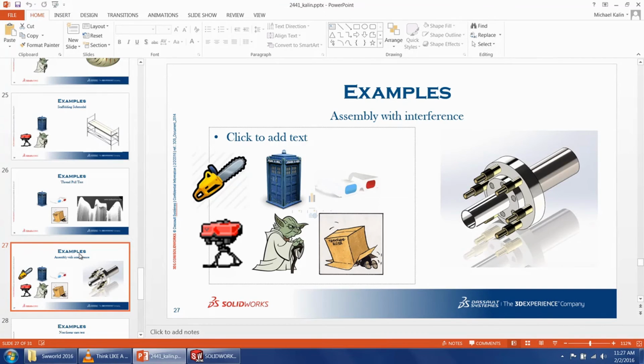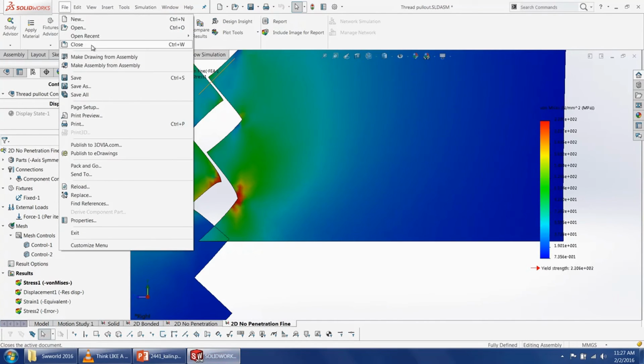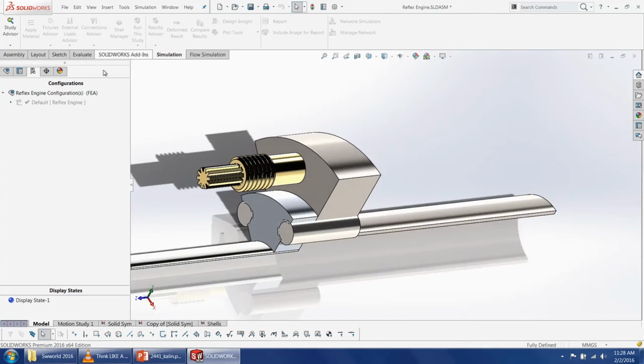So we use a chainsaw, the TARDIS, the reverse 3D glasses, the virtualization, Jedi mind trick, and the transmogrifier to try to get this to work. So if I open this model up and I do my interference detection, I'm going to see a lot of different interferences for the same reason that the bolts were, because I have mid-tolerance built into all my parts.